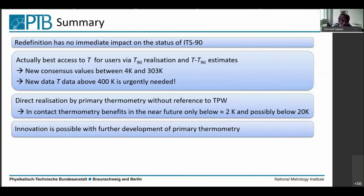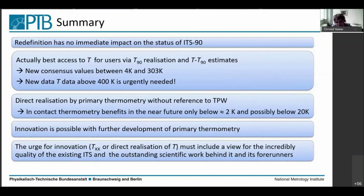Innovation is always possible with further development of primary thermometers. We have to work on that and see if we can include further primary thermometers in the mise en pratique. But this is my last sentence, and something I really want to emphasize: the urge for innovation, whether it concerns the ITS or the thermodynamic temperature, must always include a view for the incredible quality of the existing ITS and the outstanding scientific work behind it and its forerunners. That brings me back to one of my first slides, and I really want to emphasize once again that it was brilliant work by Chapuis and all the scientists in that field. So thank you very much for your attention.